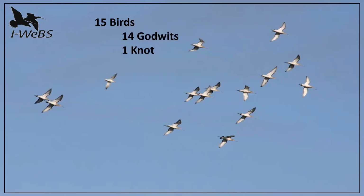So there's 15 birds here, 14 godwits and 1 knot. So you might have missed the knot, and it can be hard to identify the species in flight, but the longer you watch them, the more you get used to their features. Little toes sticking out past their tail for the godwits, and they're that bit bigger.